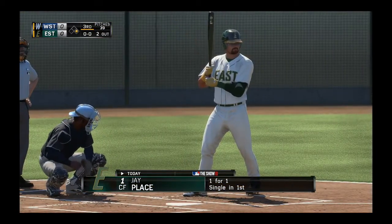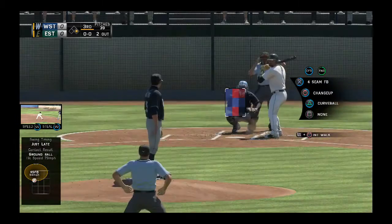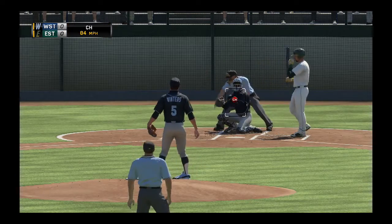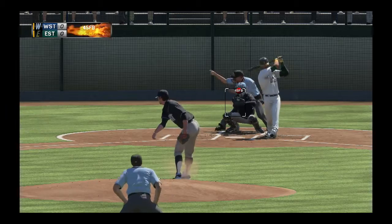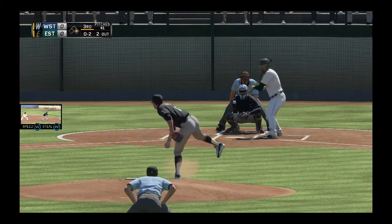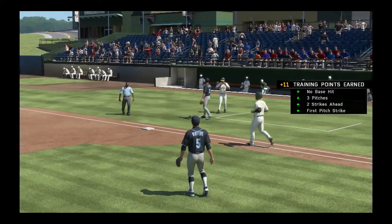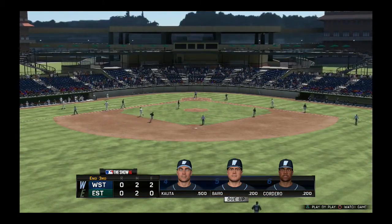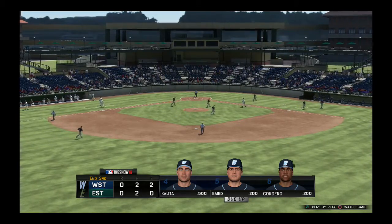The center fielder, number 1, Jay Place, steps in now. Drops in a strike to start the at-bat. 0-1. Big swing and a miss at the fastball, and he's behind in the count 0-2. And he's really going to have to fight now. You got to take... And we'll have to leave it there as the play is made here to end the inning. So no runs here on a base hit, no errors, and one man left aboard. 3 innings complete, and we are tied 0-0.